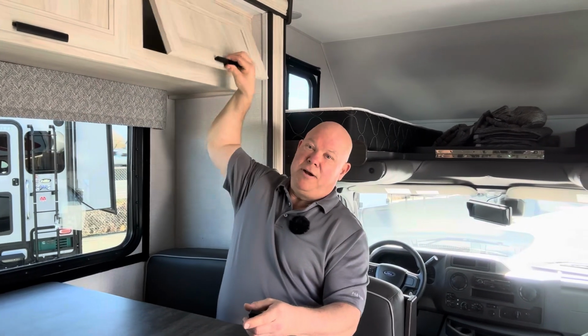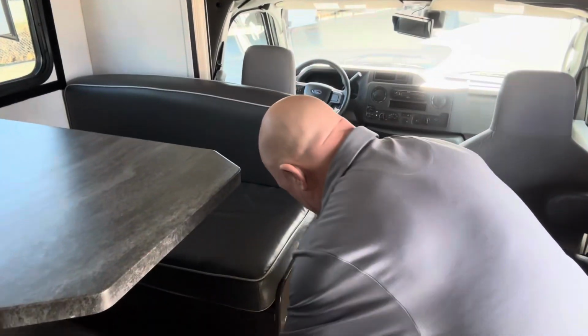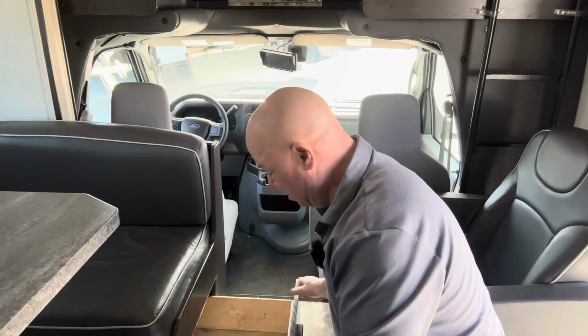Then of course, up here, I've got more stuff as well. Lots of storage up here, as well as self-closing drawers. A little hard to see, but there are two drawers underneath. I'll get down on my knees so you can see this a little better right there. And as I do that, they'll close on their own.